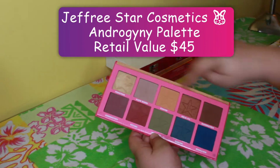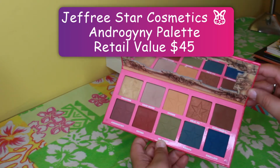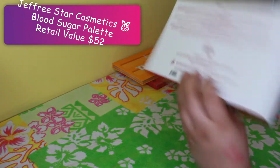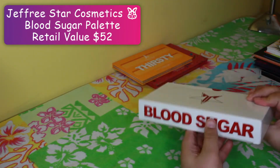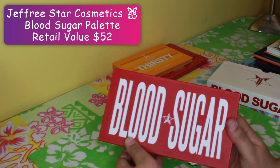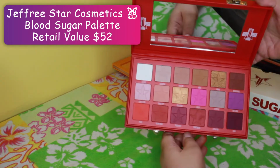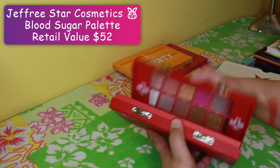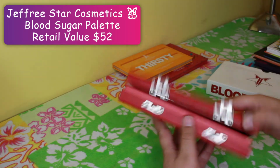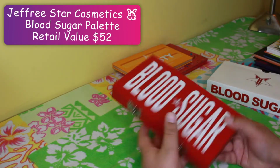I really don't like this at the front of it, to be honest, but it's fine. Here we have the Blood Sugar Jeffree Star Cosmetics eyeshadow palette. See, it's not that difficult to open. I don't know why people have such a hoo-ha about opening this packaging. Like it's not that deep. But yeah, that's the Blood Sugar palette.